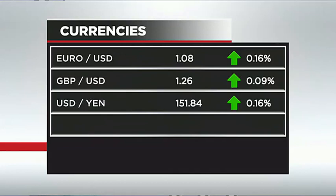Let's take a look now at your other currency pairs. The euro to the dollar making some losses at 1.08. The pound to the dollar also making losses on that end at 1.26. And the yen today slipped to a near 34-year low versus the greenback as traders remained alert for any potential action from Japanese authorities to support the weakening currency. So the dollar to the yen sitting just under 152.